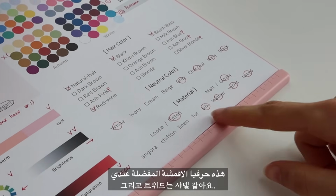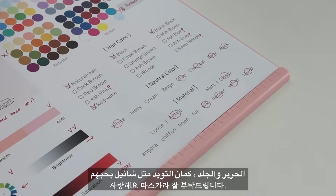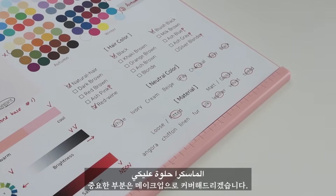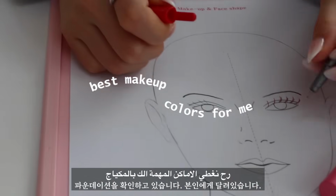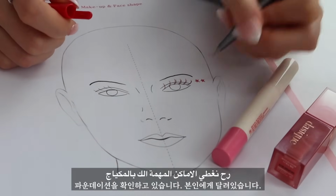Right? I mean, these are literally one of my favorites. Great. Silk, leather, and tweed. I love them. You already knew about yourself. Don't skip mascara. Very important part. You can skip eyeliner if you want.